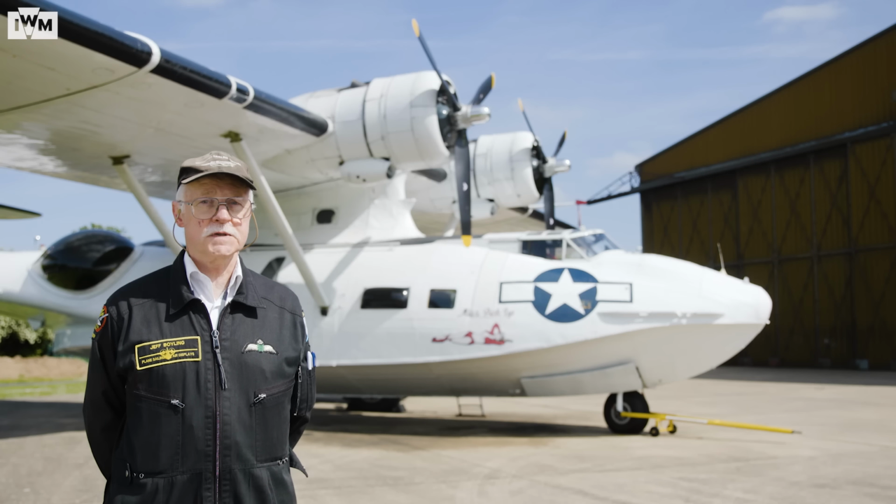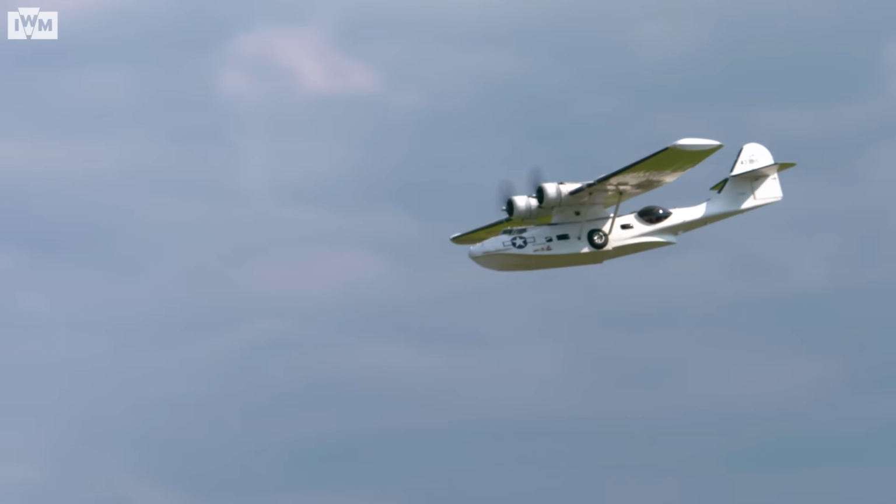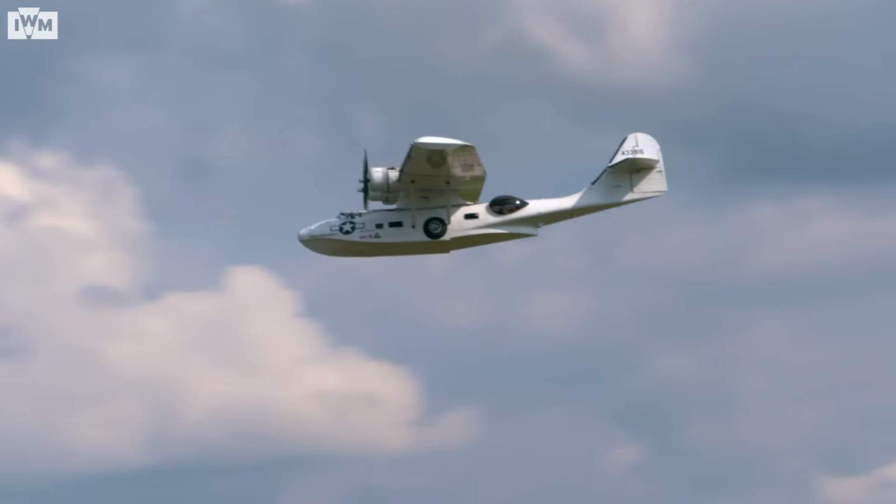Of course, to keep this aircraft flying requires funds, and some of that comes from displaying at air shows, as well as selling products from the Catalina Society stall or its online shop.